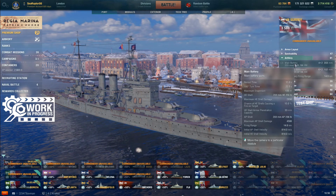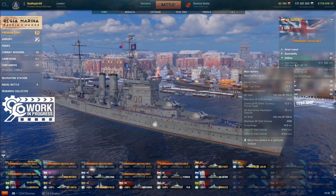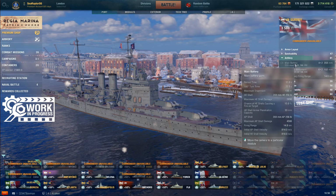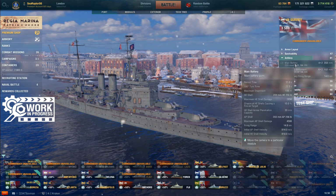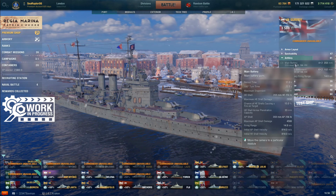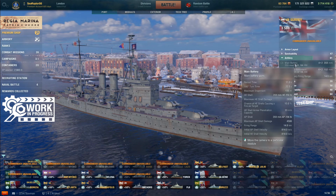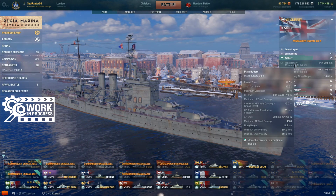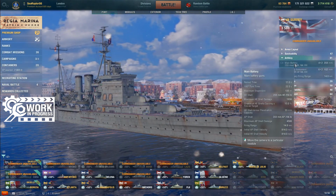So 13 seconds is right about where you would expect to find the ship. But if you look a little farther down there, you're going to see her main battery range is only 14.8 kilometers. That is atrociously bad. That is easily worst in tier. If you thought the range on Zara's guns or Myoko's guns was bad, ladies and gentlemen, say hello to HMS Surrey. She's definitely tough to play.